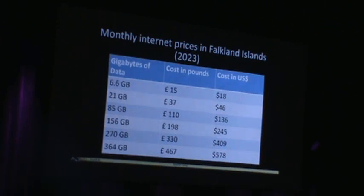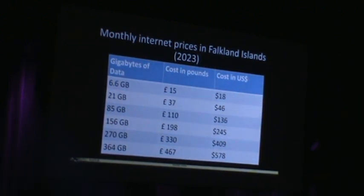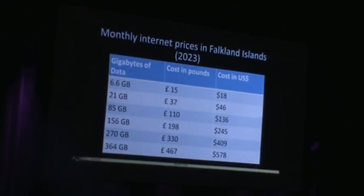We, as a Western society in particular, have become very reliant on unlimited data. But that's very expensive in places where it's all going through a satellite connection. We can experience that here from a ship and using the satellite, and they can too on land. And if you look at the big package for the really big spenders down at the bottom here, for $578, you can get 364 gigabytes of use for 1 month. It's just that expensive when you've got such a small population base.